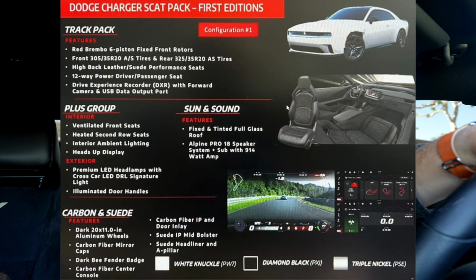All right, so now let's talk about the Scat Pack Configuration 1. It's going to have the Track Pack Plus group, and you can see all the features on the screen. It's going to have the wider wheels, wider tires, high back leather seats, 12-way power driver and passenger seats, drive experience recorder with forward camera and USB data output ports, so you can see yourself trying to slow that car down around a corner with almost 6,000 pounds of it, trying to stay on the road. And then the Plus group: the ventilated front seats, the heated second row seats, interior ambient lighting, heads-up display. The exterior is the premium LED headlamps, cross-car LED, DRL signature light, illuminated door handles, sun and sound. It's got the Alpine 18 speaker stereo system, the fixed and tinted full glass roof. And then the carbon and suede, the 20 by 11-inch aluminum wheels, which of course will look great. Carbon fiber mirror caps, dark fender badge, carbon fiber center, carbon fiber IP and door inlay, suede IP mid bolster, suede headliner, and A-pillar.